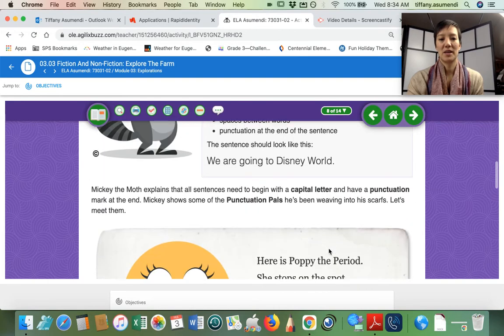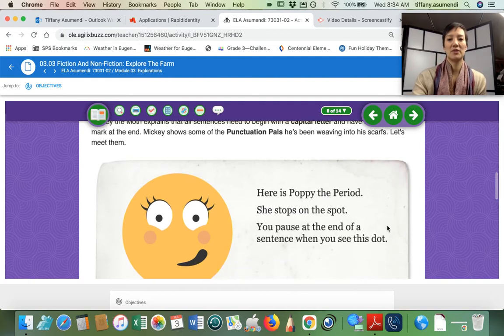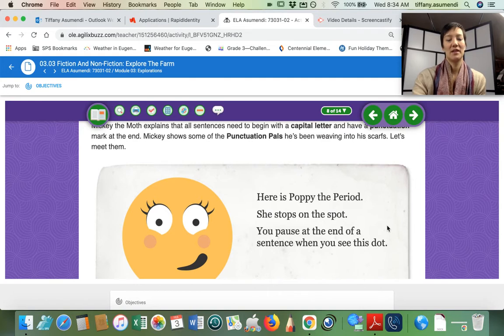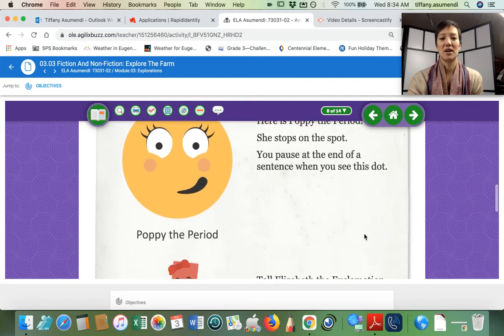Mickey the Moth explains that all sentences need to begin with a capital letter and have a punctuation mark at the end. Mickey shows some of the punctuation pals he's been weaving into his scarves. Let's meet them. Here is Poppy the period. She stops on the spot. You pause at the end of a sentence when you see this dot.